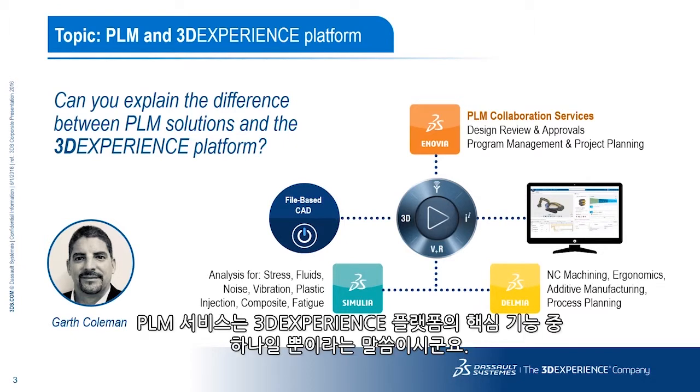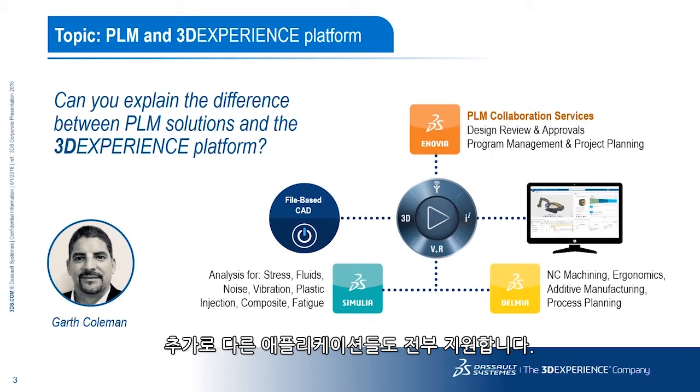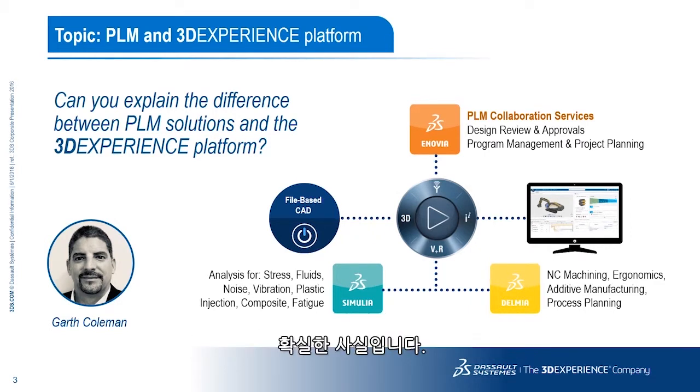Okay, so what you're saying is PLM services are just one core set of capabilities on the platform. The platform has a unifying architecture and database and supports a whole bunch of other applications in addition. Yes, for the rest of the enterprise, absolutely. The rest of the enterprise.